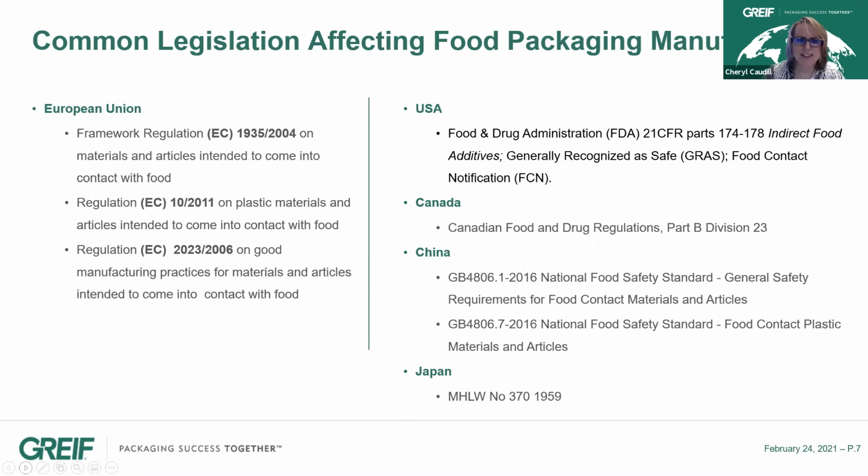And can you also share with us, do the Chinese National Food Safety Standards have similar standards close to the US and the EU?